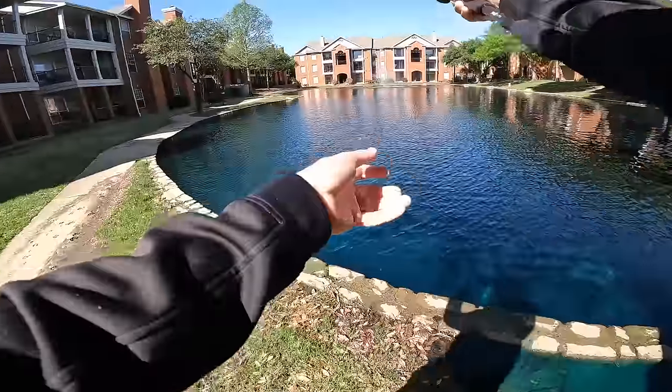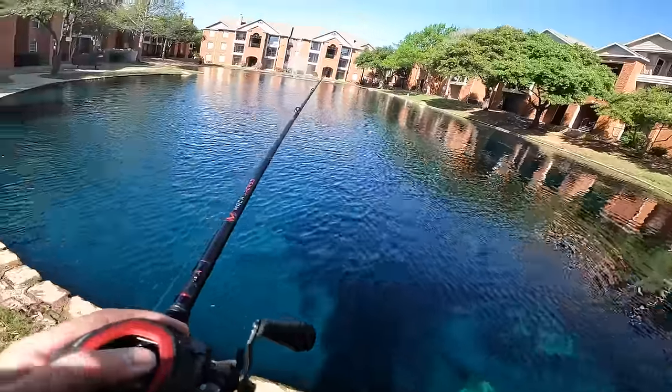And I'll tell you what I'm loving, this pond. I'm gonna start going the opposite way, making some casting angles that I didn't make going that direction.